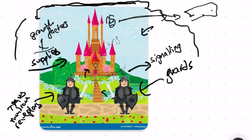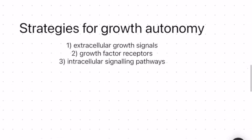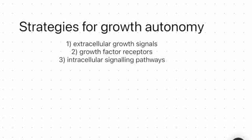So to go more into detail of how this growth signal autonomy happens and how this is allowed to happen in cancer, we have three different strategies. Now, cancer cells often produce their own growth factors, which leads to autocrine stimulation, which basically means they produce their own growth factors. One common example is glioblastomas and sarcomas, which are cancers of cells of mesenchymal origin. And mesenchymal tissues are connective tissues such as bones, muscles, fat, or nerves.